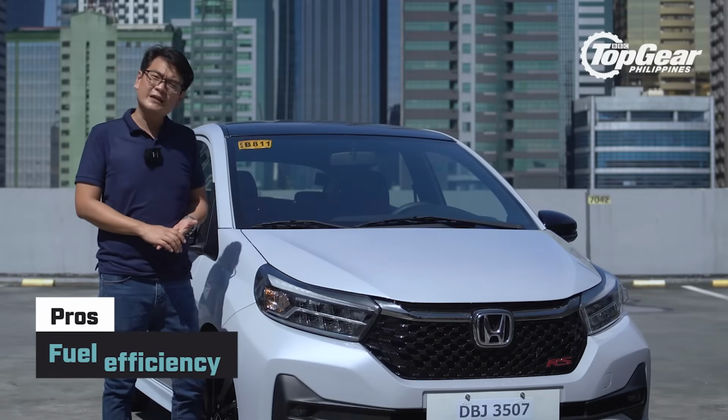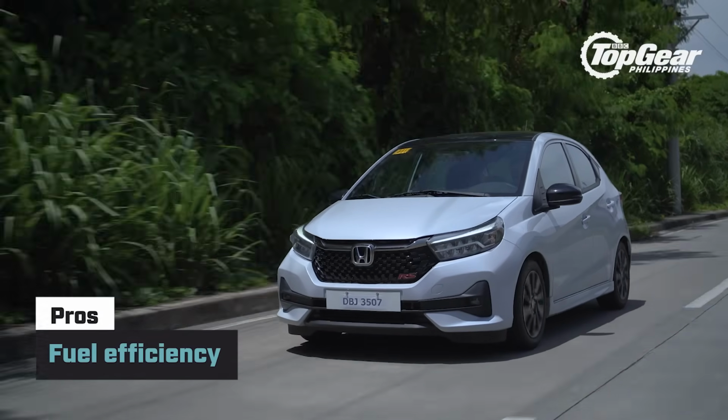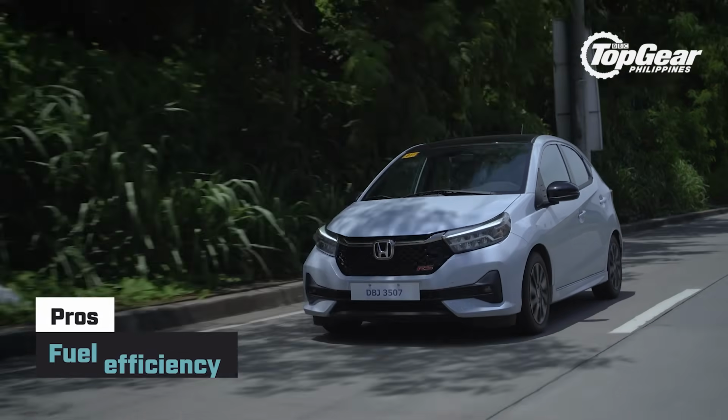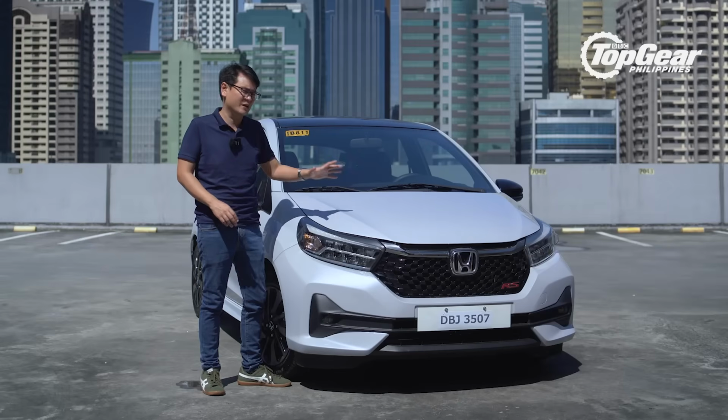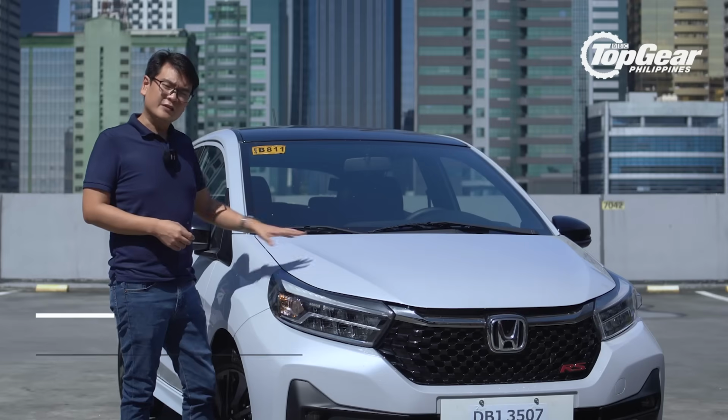Now, pros definitely is the fuel efficiency. This thing can easily do over 10 kilometers per liter all day, every day, even in bad traffic. In really, really bad traffic, you're still going to look at about 8 to 9 kilometers per liter in this thing. And then there's the performance.